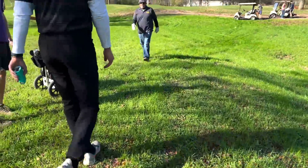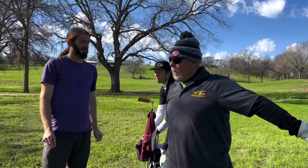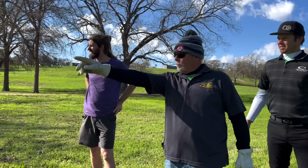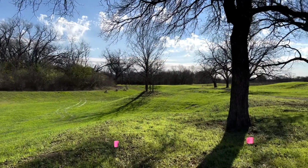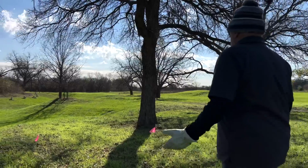This one's a par 3? You're going to have an OB line on the left side following this bank about 6 feet up because it's wetlands down there. It's all wet. So all the way, you're going to have OB about 6 to 10 feet up on the bank. So you can go for it.